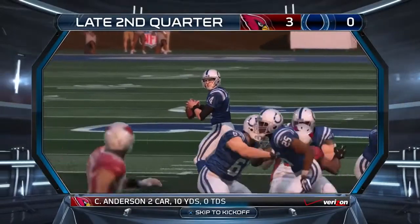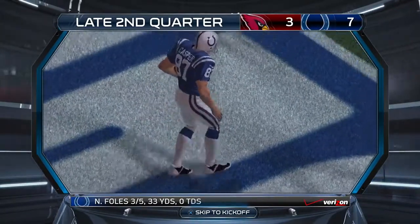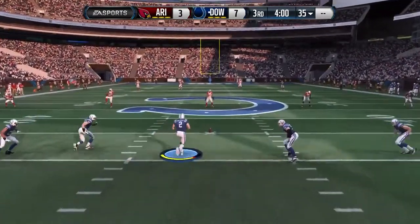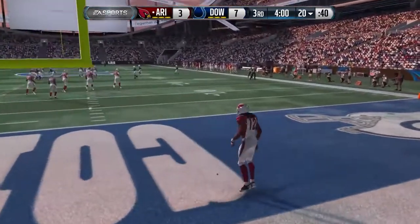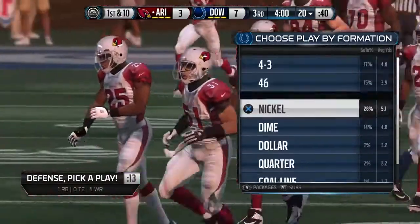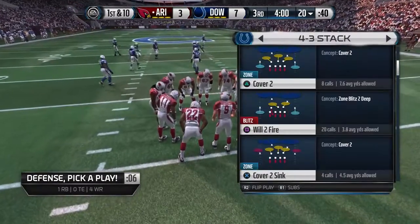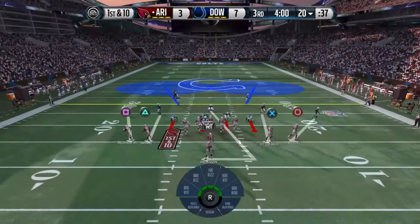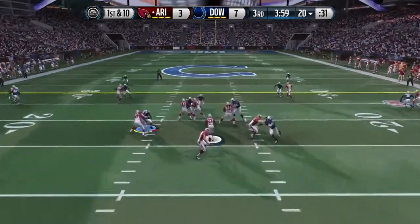Sticking with the same drive, the connection is made in the middle of the field, and he capped off the long drive with the TD. They're now on top by 4. Baronis will be kicking off momentarily as we get the second half underway. Smartly takes the knee in the end zone. They come to the line and it's first down. Here's the first snap of the second half.